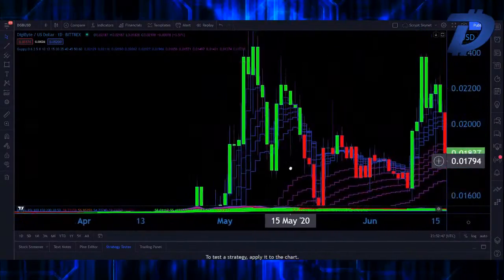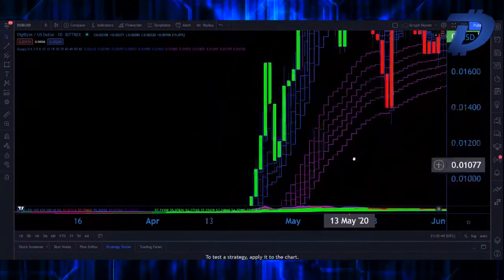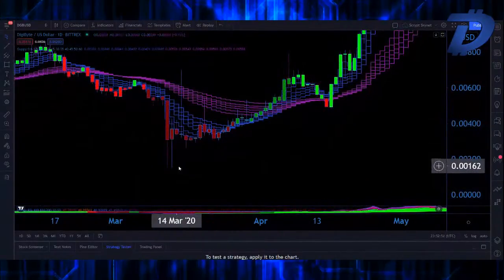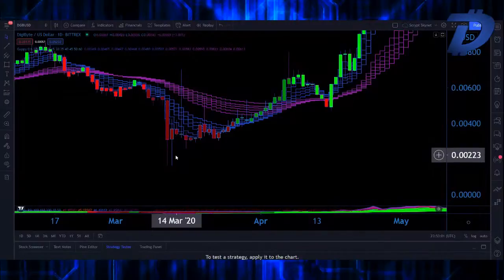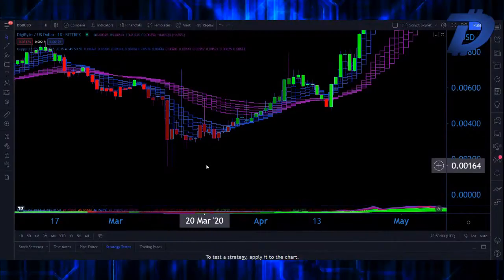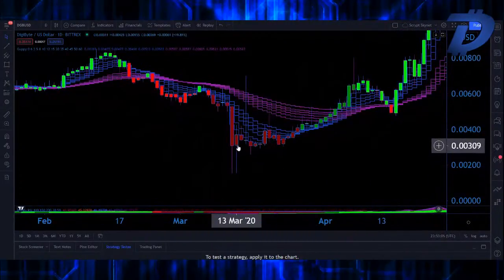And I think everybody can remember that. I mean, DigiByte was like fractions of a penny. What was it down here? It wicked down to 0.0015. And look at all the buys. These wicks here, look at all the buys here. I'm not sure if that's a shooting star. Maybe this is a hangman.